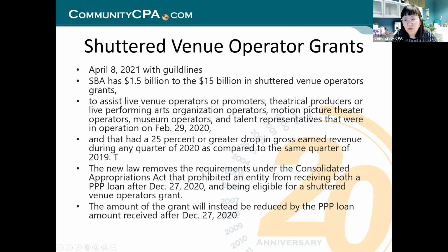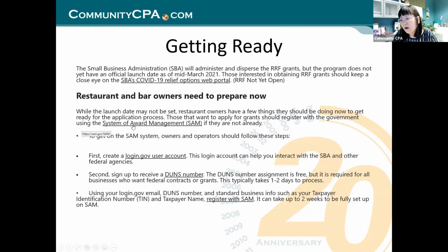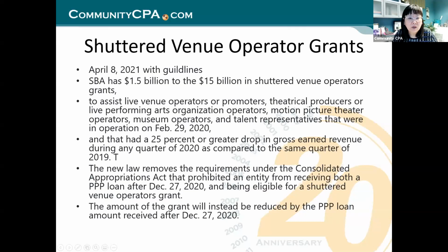Remember that one. And the System for Award Management, SAM. You need to go to login.gov, obtain a DUNS number, and register with SAM. It's the same thing with the Shuttered Venue Operators Grant.